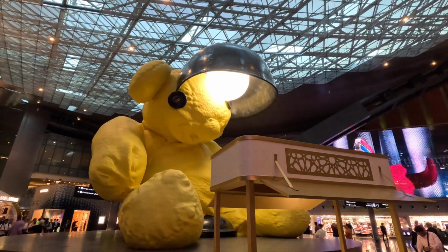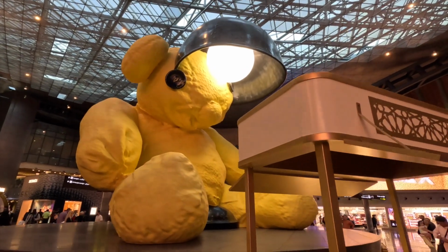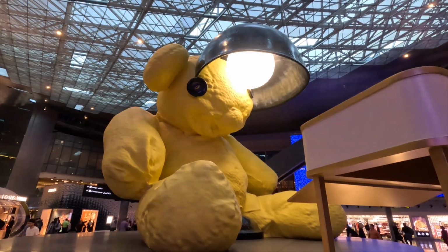Before boarding my flight to New York, of course I had to stop and stare at this famous teddy bear with a lamp, which is the icon of Doha's Hamad International Airport. I'm really going to miss it here at DOH, which is the world's second best airport.